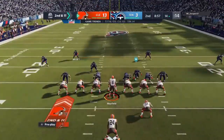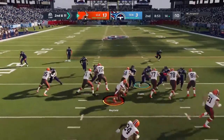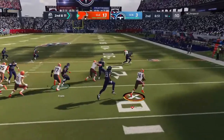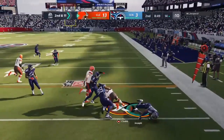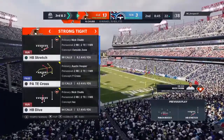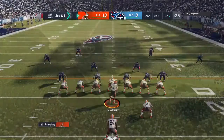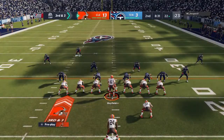14-yard line, 2nd and 11. A run for Nick Chubb. And he goes across the 20 to the 22. 8 yards there on the carry, and now they're left with a much more manageable 3rd and 3. A gain of 8 yards.